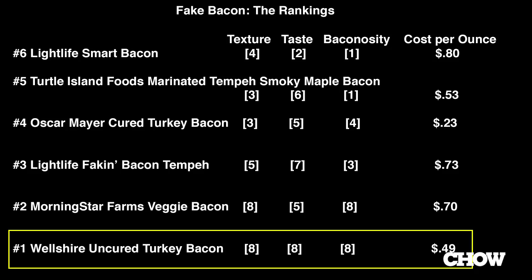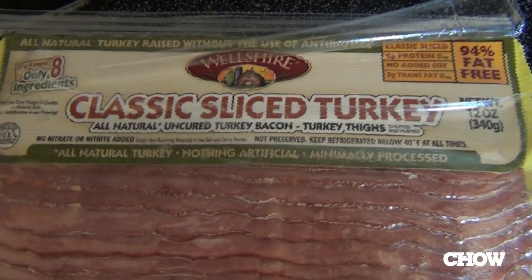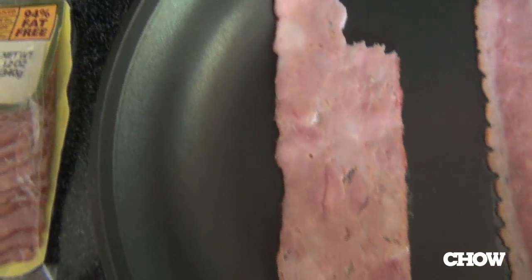Finally, my very favorite of all six fake bacons, Wellshire Uncured Turkey Bacon. It pulls apart and feels like real bacon in your mouth. It's a little more like a Canadian bacon flavor, I think, than a bacon flavor, but it could totally fool me in terms of being the real thing. So there you go. You are totally prepared for the Baconpocalypse. Get out there and eat some fake bacon.